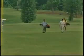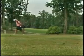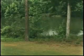The course features Bermuda fairways, again lined with soaring pine and hardwood trees. And although water touches 12 of the 18 fairways, there's plenty of room to keep the ball in play. You can shoot a good score out here. It's not really tricked up, and the golf course plays fairly easy.